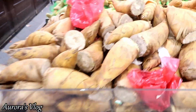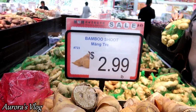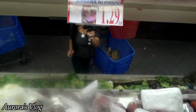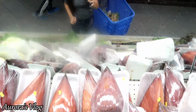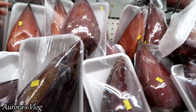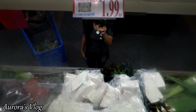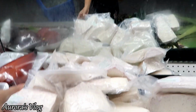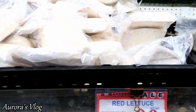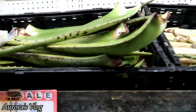Alright, what we have here? Bamboo shoot, $2.99. Banana blossom, $1.29. Puso. Kaon mo puso, guys. Taro, $1.99 a pound. Taro root, it's already peeled. And look at this aloe vera, $1.49 a pound.